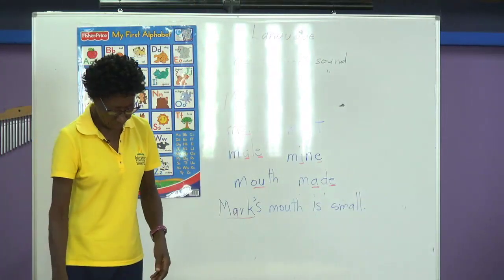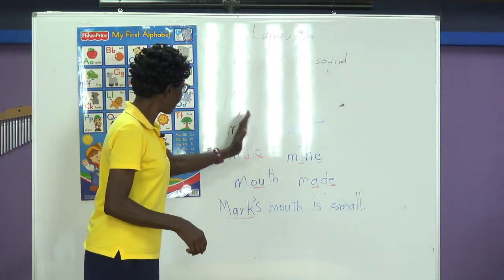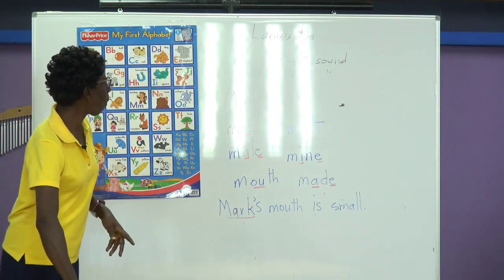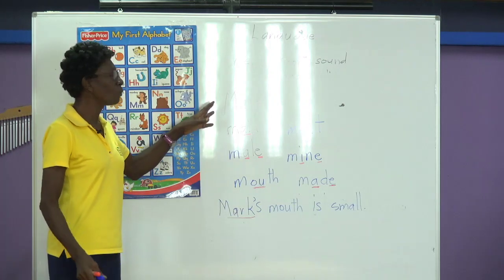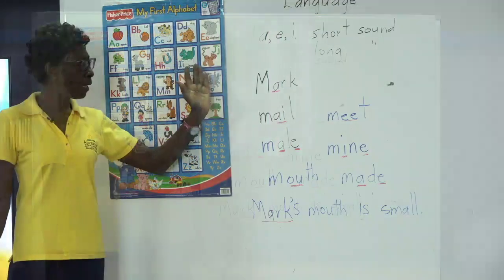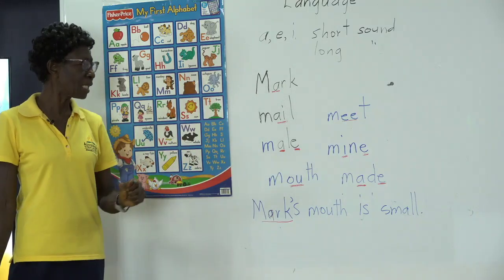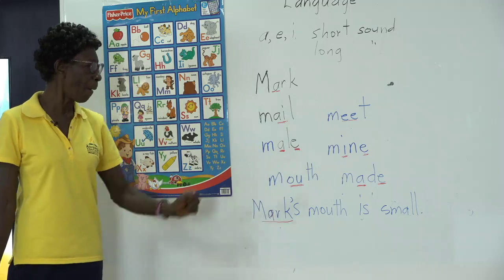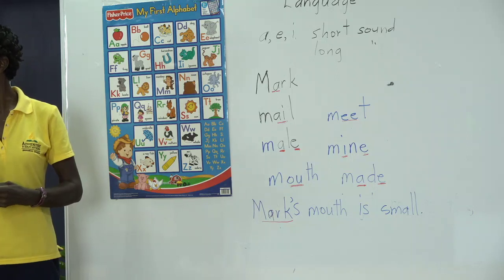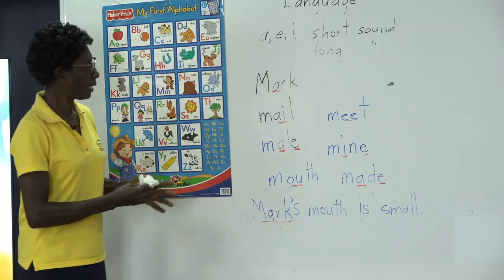Very good. All right? So we're going to look at another set. Now, look at these words. The words that are on the board only have one part. We use the word syllables for the smaller parts, and that's a big word. So we're looking at one syllable words. We just say mark, one syllable, male, one syllable, meat, one syllable, mind, one syllable, mouth, one syllable. All of these words on the board are just one syllable. All right, we're going to take a little step further.